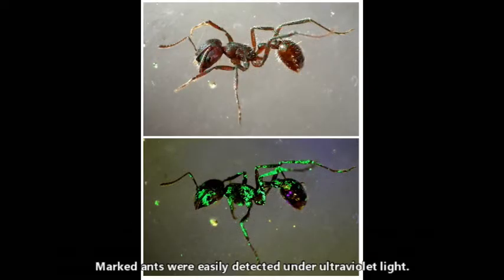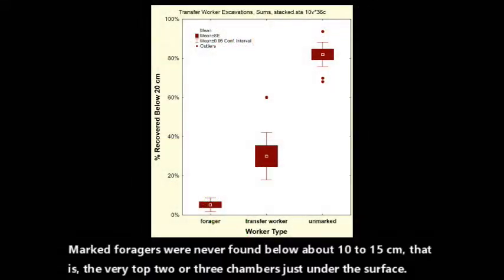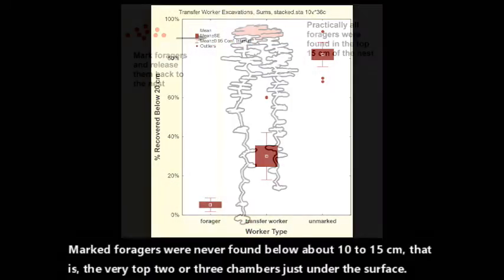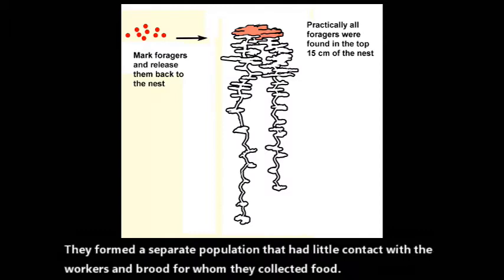The marked workers were easily detected under ultraviolet light. Marked foragers were never found below about 10 to 15 centimeters, that is, the very top 2 or 3 chambers just under the surface. They formed a separate population that had little contact with the workers and brood for whom they collected food.